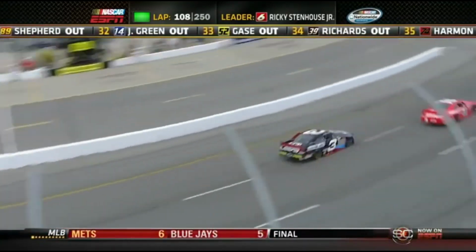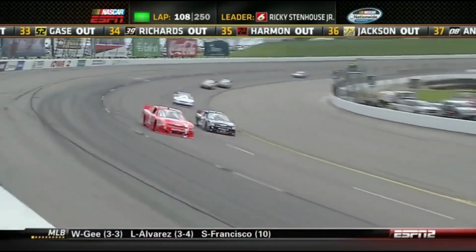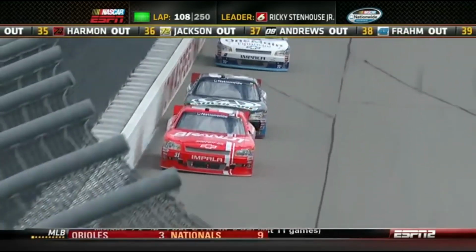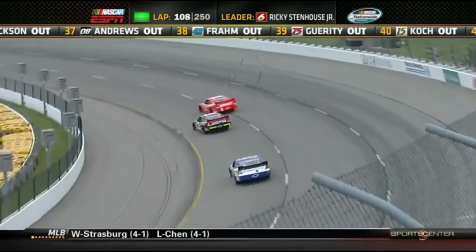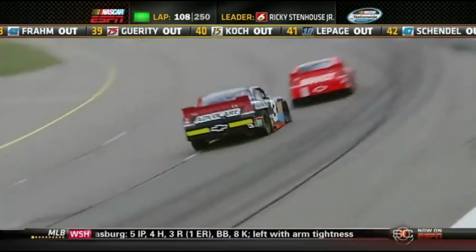Austin, keep an eye on your water temp here, bud. You got a lot of trash on your grill. He's going to look down and see that water temp's already up. Behind that 31, try to get him to pull it off. The voice of Richard Childress. A lot of experience there. He knows what it has to do.